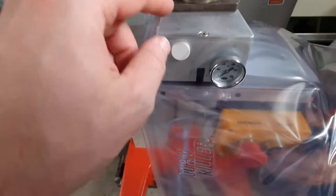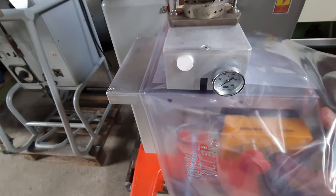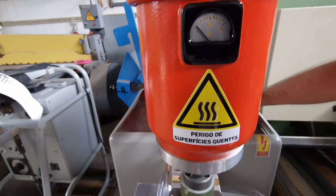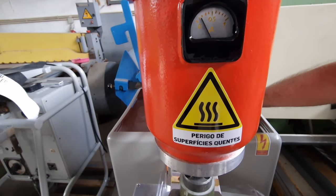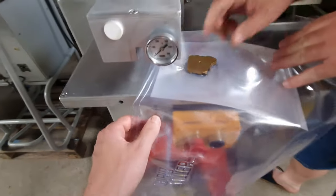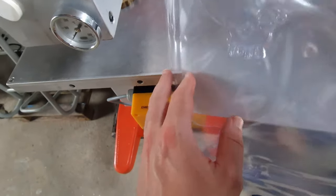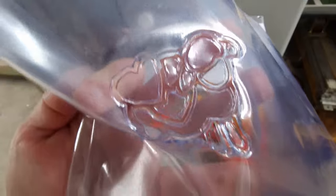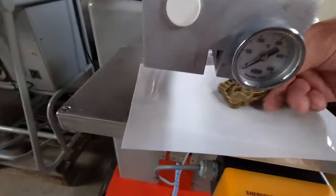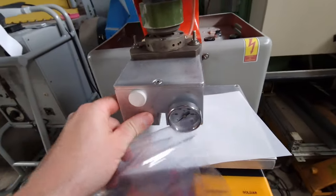So this is all cold, don't forget, guys. Put some more time on it. There you go. Okay. That's good. Yep. So let's see here. And there you go. So we just welded plastic without any heat whatsoever. Got ourselves a little sheep here. Sweet. See? It's all cold, you can see. There's the temperature.